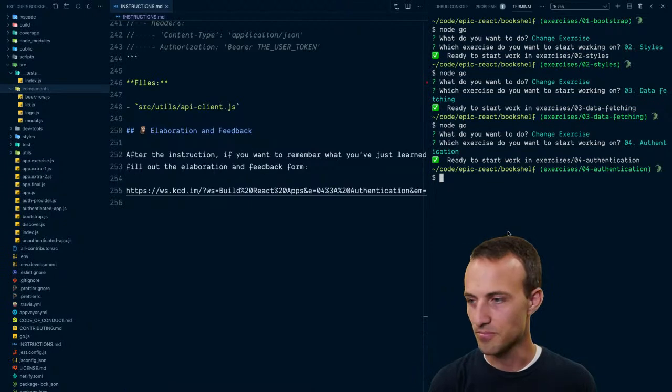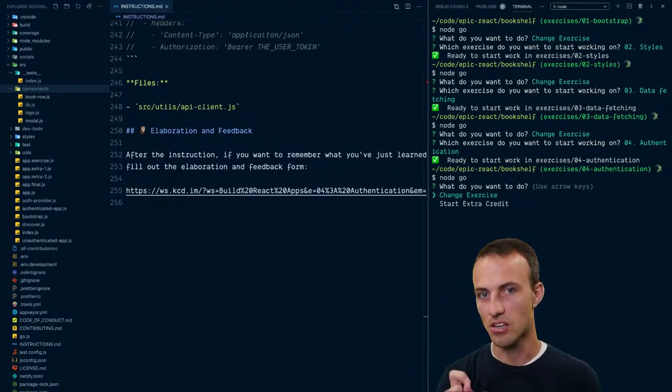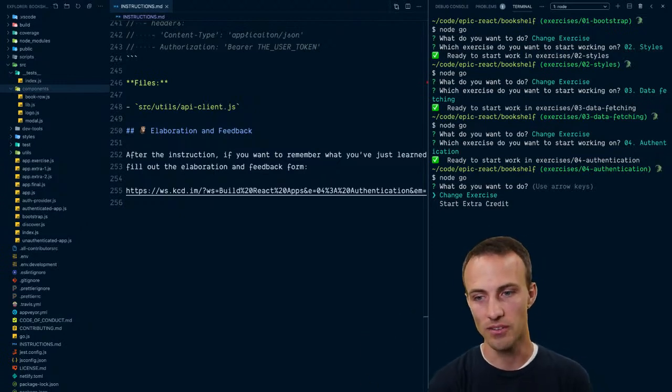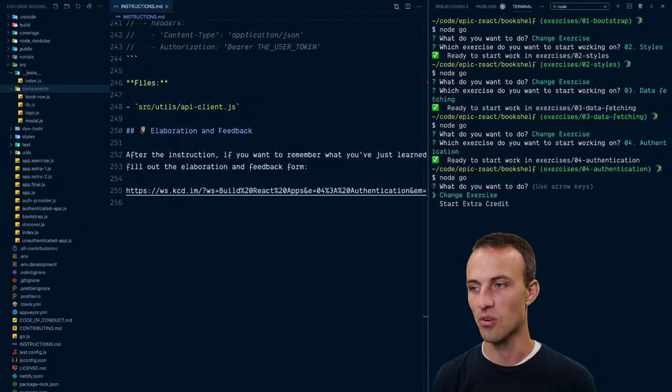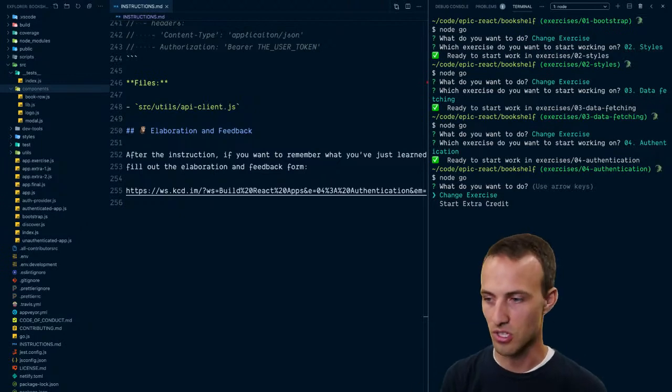So you'll enjoy that. And then, oh, one other thing I need to mention about Node Go. This will delete all of the changes that you made. So it'll just reset everything. So if you want to keep any of your changes or whatever, make sure you commit those before you do, and commit and push them.